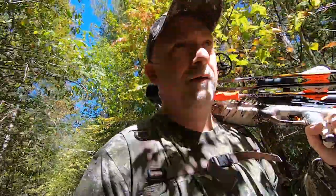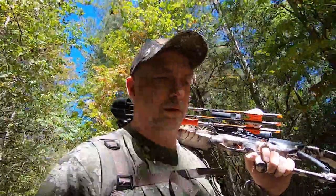I did a little scouting here about 3 weeks ago, and found a good sized red oak that was dropping a few acorns under it, and there were still some in the tops, so the squirrels hadn't got them all yet. So I'm gonna go in here and set up over it. It did have a little bit of deer sign under it last time I was in here.